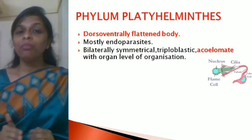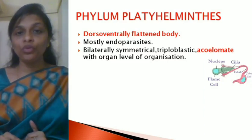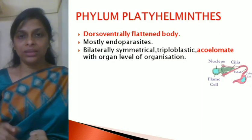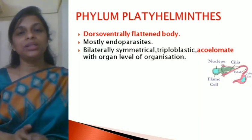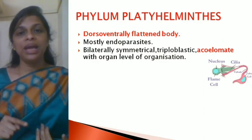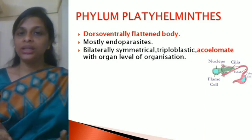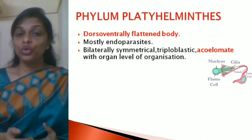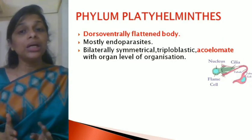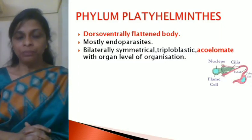Now comes triploblastic. Phylum Coelenterata as well as phylum Ctenophora were diploblastic. Now begin triploblastic animals. Triploblastic means they have three embryonic layers: outer ectoderm, middle mesoderm, and inner endoderm. They are acoelomates. What are acoelomates? Organisms which do not have a body cavity lined by mesoderm. Even though they have a mesoderm, they do not have a body cavity.